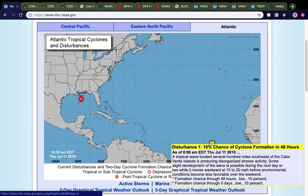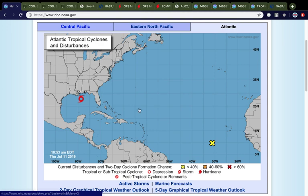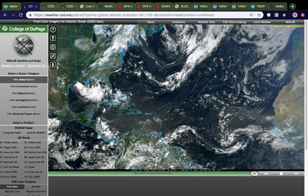In addition, we also have another little area of disturbed weather, Invest 93L, with a pretty low chance, 10%, of developing over the next 5 days as this progresses east or west across the main development region right here. Not really a threat to land and shouldn't really ever be. So this is a wide shot of the Atlantic here. You can see Barry out here over the Northern Gulf, and then our other little area of disturbed weather, but that's not really the focus of the video today.